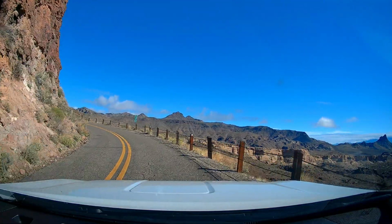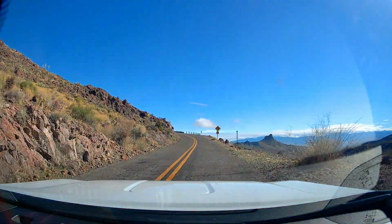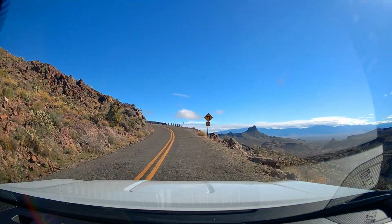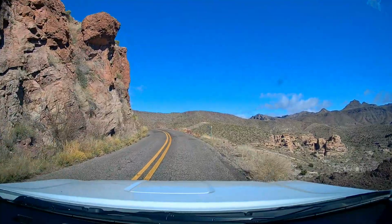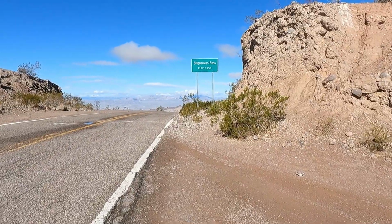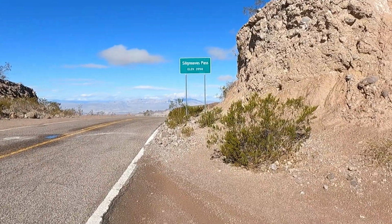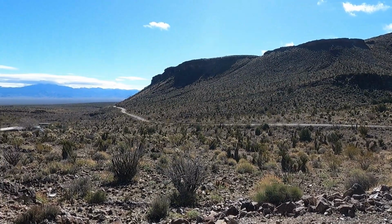From here to the top, the road is narrow, curvy, and in many parts without guardrails. We reach the top at Sitgreaves Pass at 3,350 feet. At the top there once was a summit station. Some foundation pieces can still be seen, and it's all downhill from here, with more twists and turns leading us into Oatman.